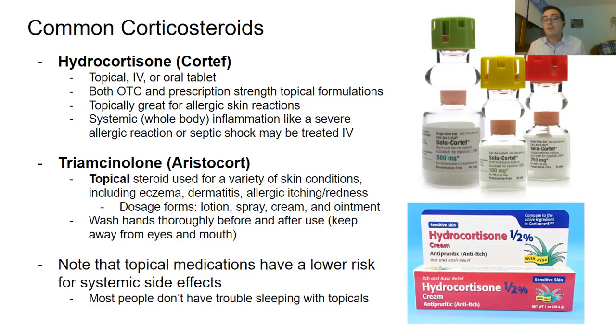Now, note that topical medications have a lower risk of systemic side effects. So, for instance, I mentioned that many people report having symptoms of restlessness or difficulty sleeping if they take those oral steroids too late in the day. Usually you don't have trouble sleeping when you're on a topical corticosteroid, mainly because it's being absorbed directly where it needs to act in the body, and it doesn't have to go through any other channels in the body to get where it needs to be. So when you're more directly applying it, and this is the general rule for most topical medications, most people don't have systemic or full body effects.